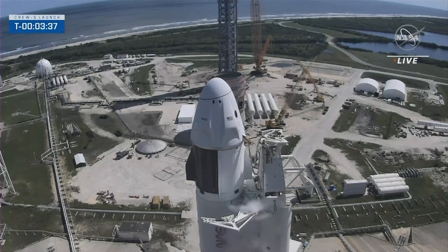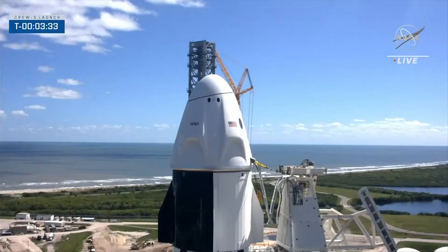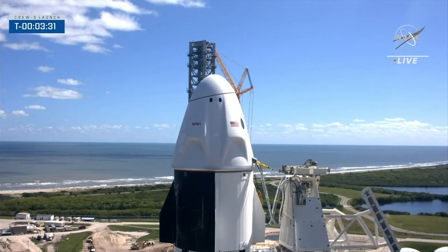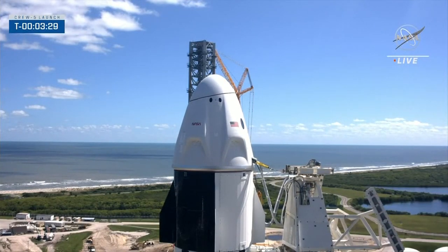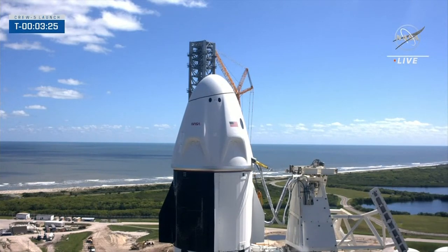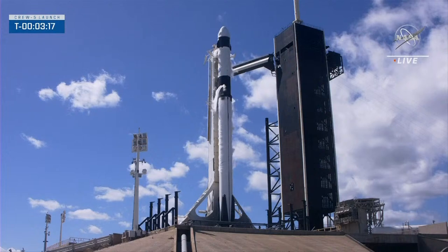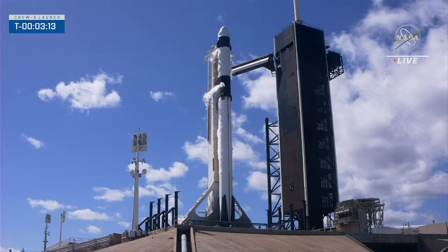Strong back is part of the transporter erector, and the transporter erector is what provides the liquids, the gases, and the electrical connections to the vehicle. It's also what we use to integrate the vehicle in its horizontal position, and we can see that 2-degree retraction just now. And the next callout that we should hear in about 20 seconds is that the first stage LOX load is complete.